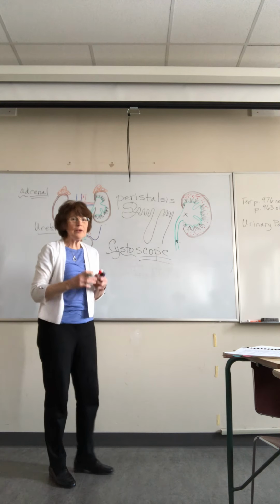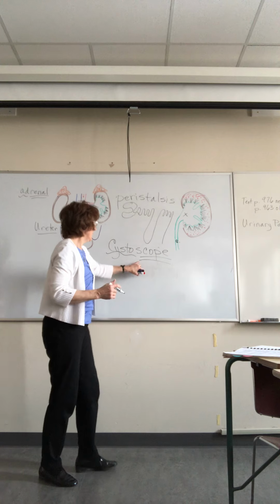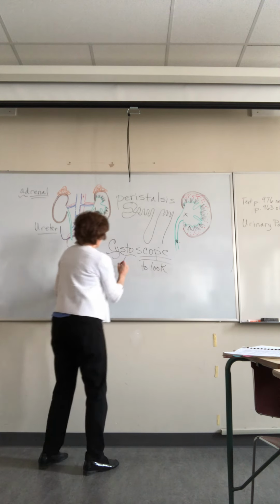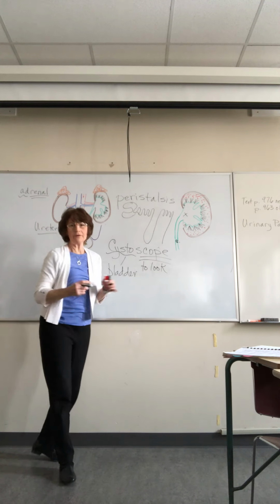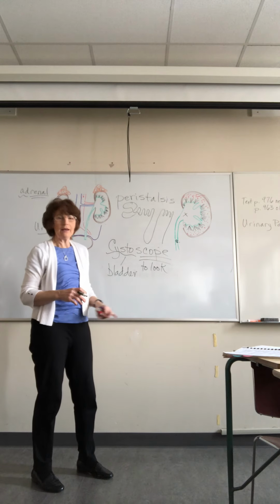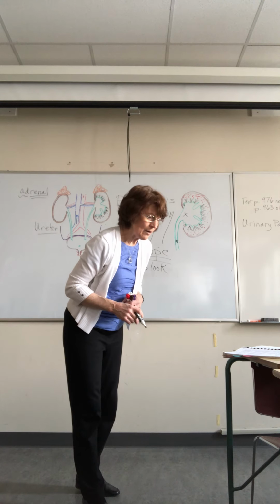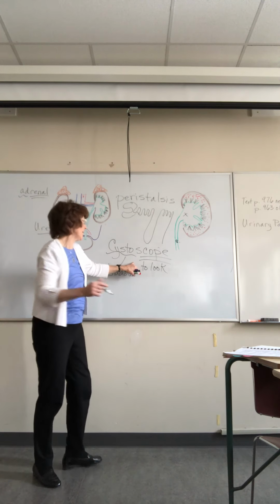Scope. And we know if you're looking in a microscope or a scope of a gun, it's to look. And so here we've got the to look, and this is the bladder. Cyst literally means a sac, but in this case it's the bladder. And so we've got the cystoscope. The next that we've got, along with looking inside, they can take a biopsy.